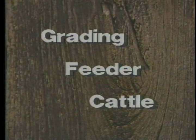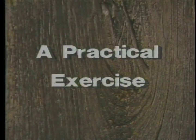In this video module, you'll have the chance to grade some example feeder calves, viewing them at the beginning of the growing period, as yearlings, and as slaughter animals. You'll have about 30 seconds to assign and record a frame score and a thickness score for each calf. The official grades will be given at the close.